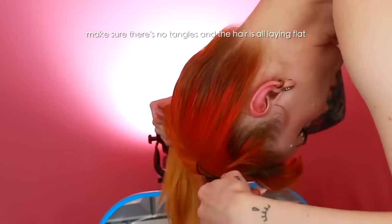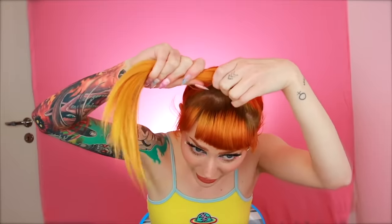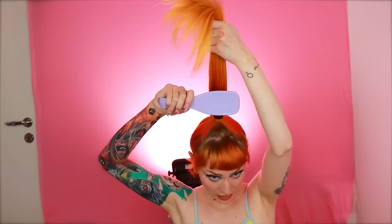We are going to start off with step one, and that is just to pull all of my hair up to my apex, the highest point of my head. All right, look at this. How thick is my hair? That was a good pony with no bumps. The less bumps, the better. Just gonna pull it all the way up.